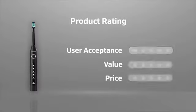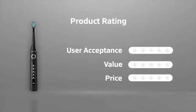It's time to rate this electric toothbrush. As we mentioned earlier, the Fairy Wheel electric toothbrush is one of the top reviewed electric toothbrushes on Amazon. In terms of users' acceptance, we want to rate it 5 out of 5. It provides you high level of oral care. In terms of value, we rate it 5 out of 5. It's available at around $30. Our rating for its price is 5 out of 5.